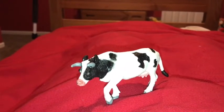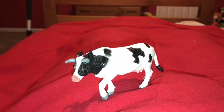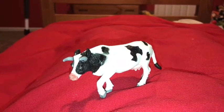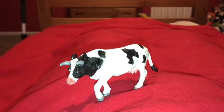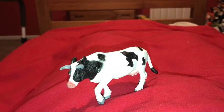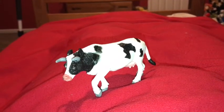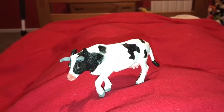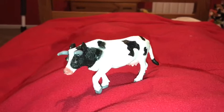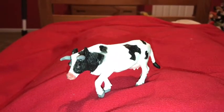Cows only attack when they think themselves or their babies are in danger. How they kill people is that they stomp on them. Cows are actually one of the cooler farm animals out there, and their milk is really good.